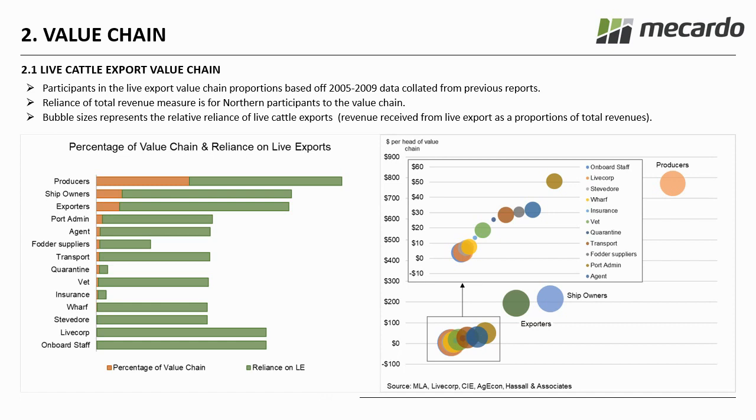And what's interesting about this chart is that the size of the bubble represents how reliant each part of the value chain is on live exports. And this clearly shows that pretty much all the way along the value chain, even down the lower end of the chain, when you're looking at onboard staff and livestock core and stevedores and wharf operators down the very bottom of that chain, they're taking a very small cut, but between 40, 50% through to 100% of their revenues are attributable to live exports.